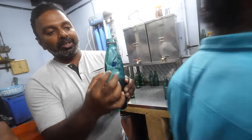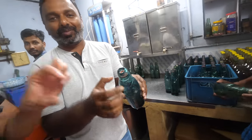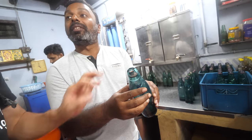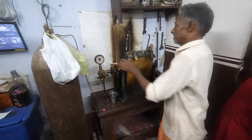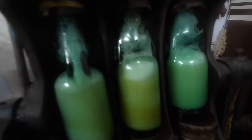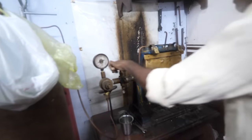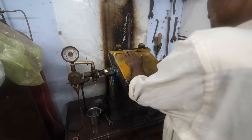When the gas pressure comes, the marble will come and seal this bottle. There is a washer here. So that's washer. That's like the buffer zone. Yeah. I've never seen soda like that before. That's like an ancient technique. Prehistoric. Wow. Oh, keep going. Original.